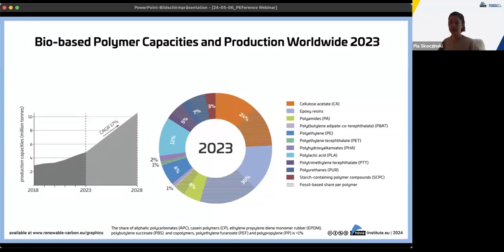followed by polylactic acid with a share of 11%, 100% bio-based. Then we had an 8% share in the production for polyamides that on average have a bio-based content of 60%, polyurethanes with a 7% share of the production, and polyethylene that is available 100% bio-based and also 30% bio-based, and poly-3-methylene terephthalate with a bio-based content of 30%. They had a share of 6% and 5% of the total production volume in 2023.